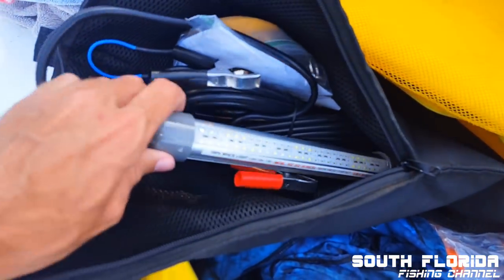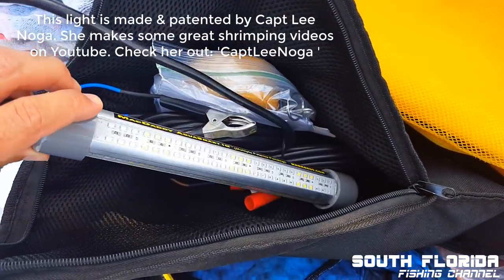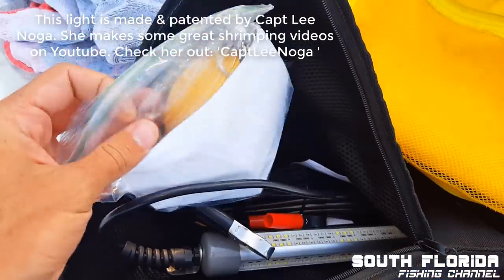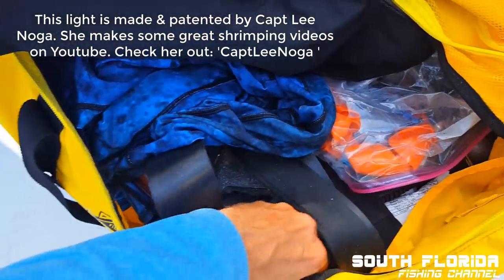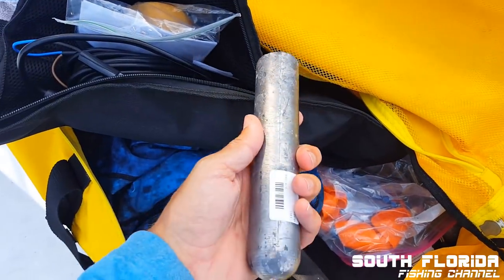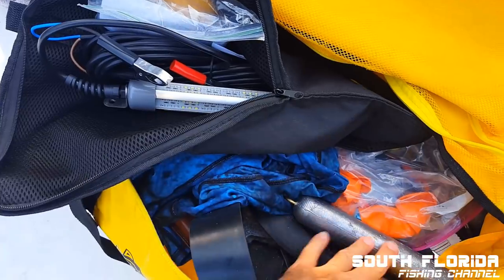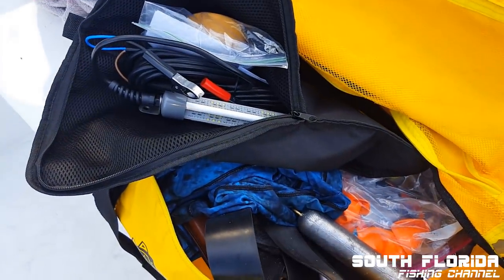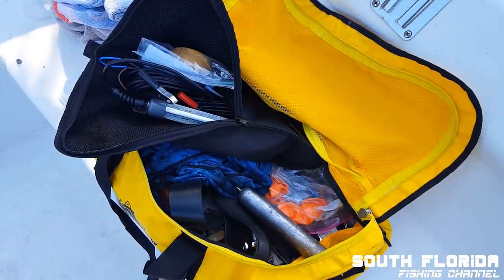Here's my brand new underwater light. It has a float, and then I have an 8-pound lead weight. So basically, I'm gonna tie the light to the weight and try to keep it about a foot or two from the bottom, which should scare the shrimp right up to the surface, right into my net.